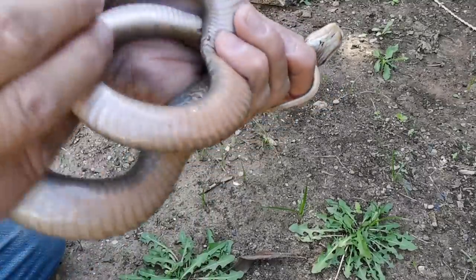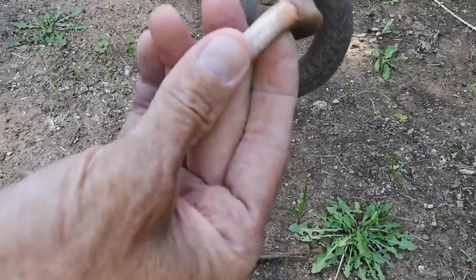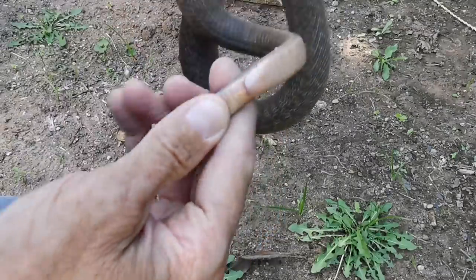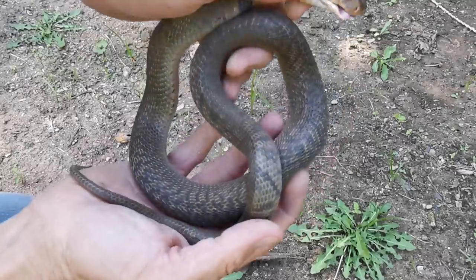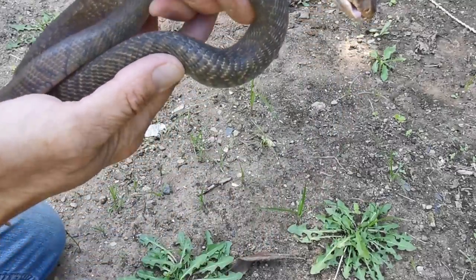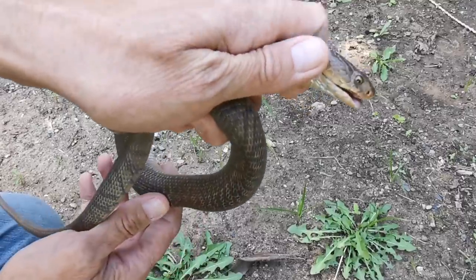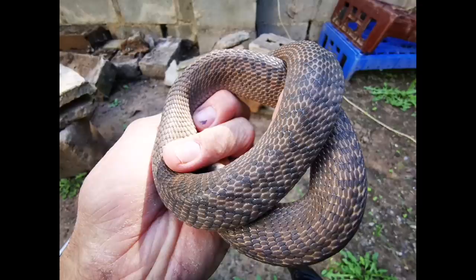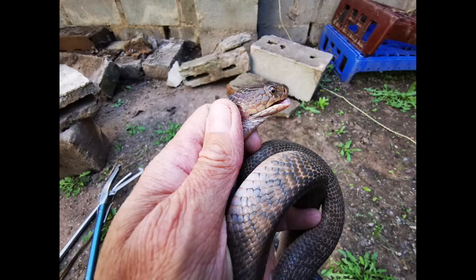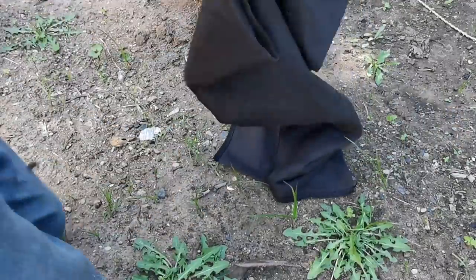Alright guys, so there we have it. A young, about a 2-3 year old snake. And it is a female. And yeah, looks like it's going into the blue, which means it's going to be shedding its skin soon. And I would really like to see what the snake is going to look like with those bands when it sheds its skin. Okay, so let's get it bagged.